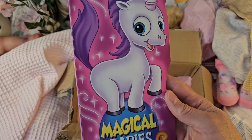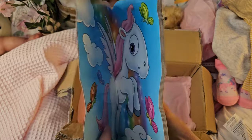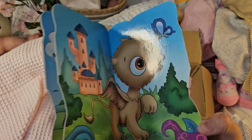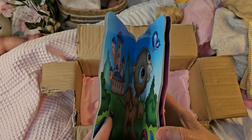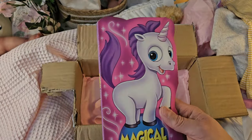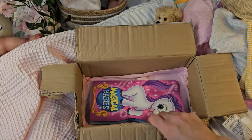Oh, look at this magical baby. It's a book. I love it. I can't wait to read this with her. I'm going to have to do a role play video with her. I just have to. Thank you, Julie, for giving me this beautiful gift for my birthday just in time. I hope tomorrow I have time to do a role-playing video with Zeta. Oh, I love this. I love these magical babies. Thank you so much, Julie. I love it so much, Julie. Thank you so much for everything.